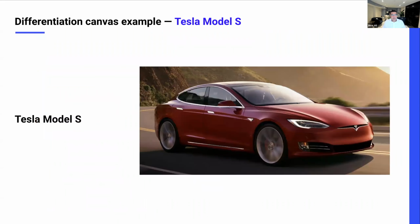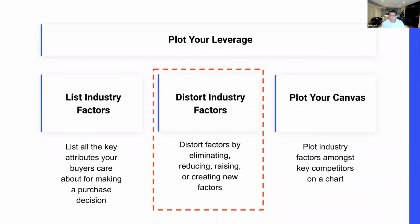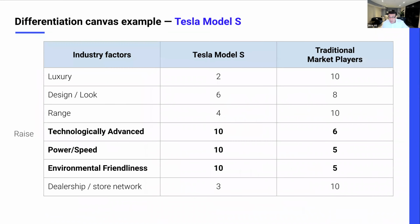Let's look at Tesla first. When people are buying a Tesla, what are the things that customers care about? Well, they care about cost, design, range, and how powerful the car is. Now, when Tesla launched, they didn't try to be all things for all people. They distorted factors. They were great at some, but not as good on others.